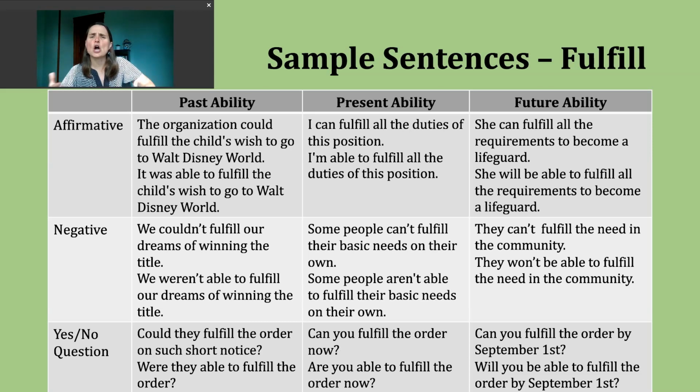This might be a sentence a coach or a player says, noting they were not able to reach or carry out this particular goal. Now, you can also make yes or no questions either with could or with be able to. So we can start with could, have our subject, and then the base verb, or we can use a past form of be, then our subject, then able to, and the base verb. Here are two more examples. Could they fulfill the order on such short notice? Were they able to fulfill the order?